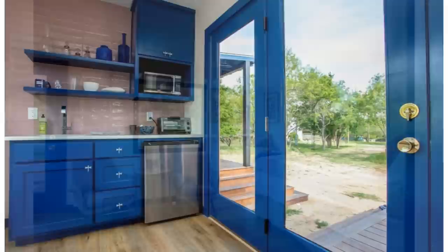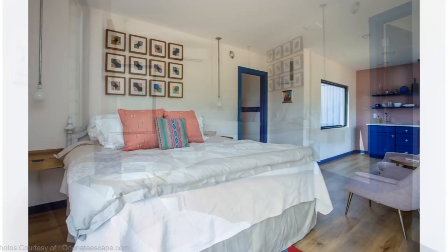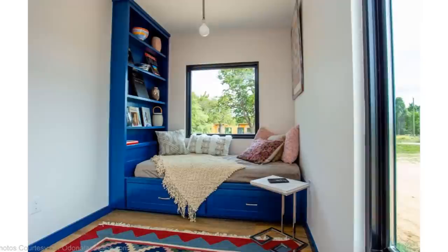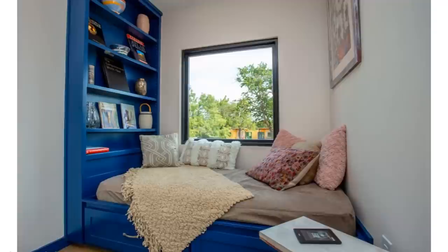The lounge area is fitted with comfy seats and a custom coffee table. Next to the lounge area is a cozy and warm double bed, ideal for two people. Past the bedroom is an enticing day bed with lots of storage and a large picture window, offering views of the beautiful outdoor space and plenty of opportunities for entertainment.